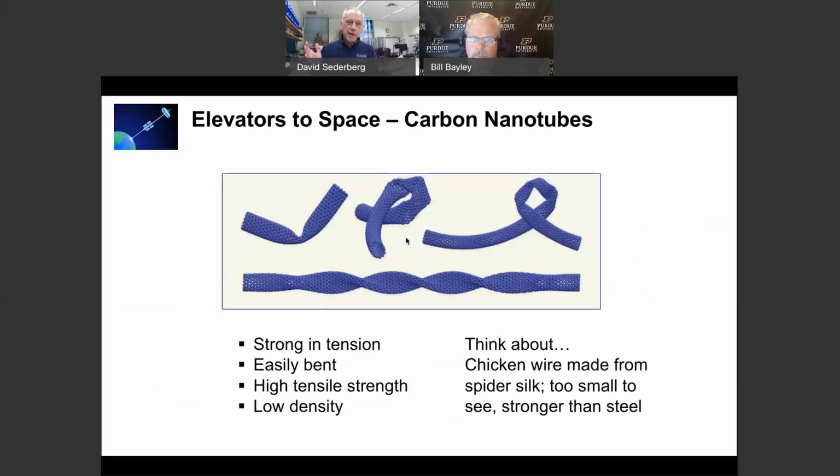So we talked about carbon nanotubes, and a carbon nanotube is a cylinder of purely carbon. The atoms in the nanotube are hexagonally arranged. So think about chicken wire, for example. Chicken wire is hexagons of wire. Think about that shape.